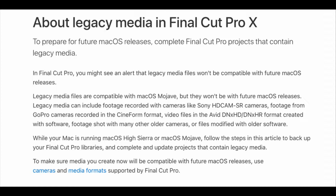So this also includes Sony's HDCAM-SR cameras, CineForm from GoPro cameras, and Avid's DNxHD and DNxHR formats.